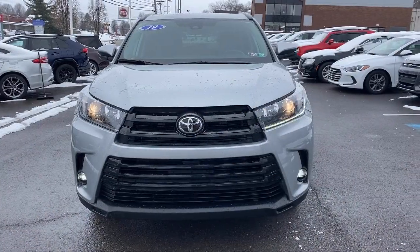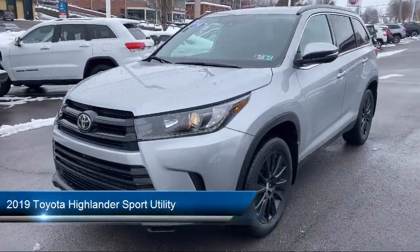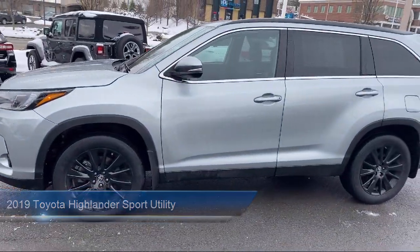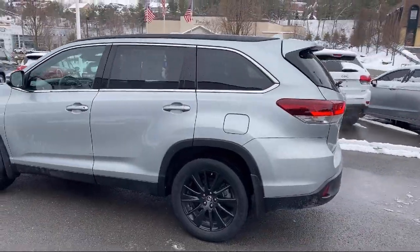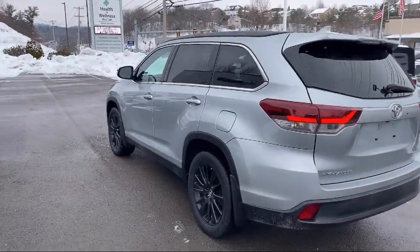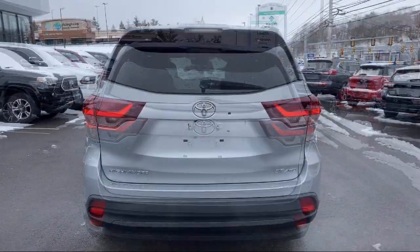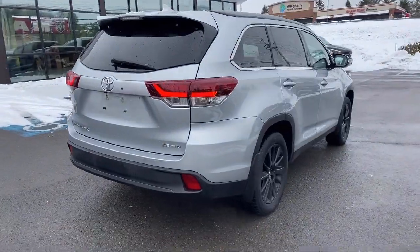And here's a look at another one of our great vehicles from our inventory. It comes equipped with keyless entry, fully automatic headlights, rear view camera, tire pressure monitoring system, auto high beam headlamp control, steering wheel controls, third row seating, rear spoiler, alloy wheels, air conditioning, and has less than 30,000 miles on the odometer.